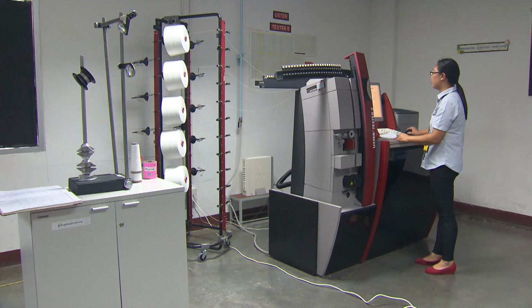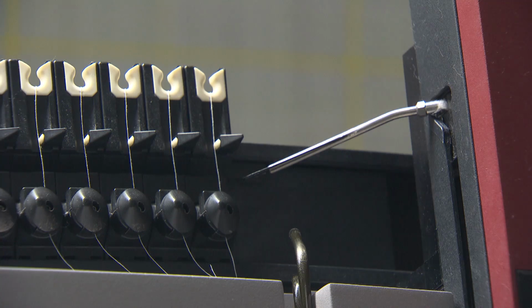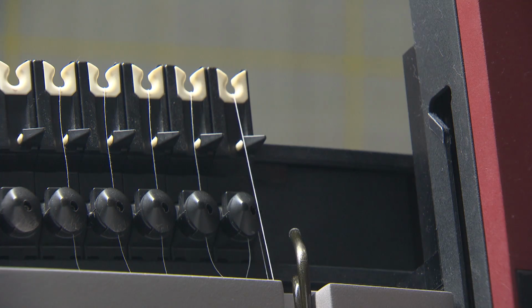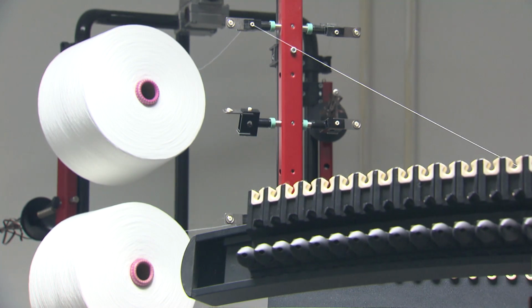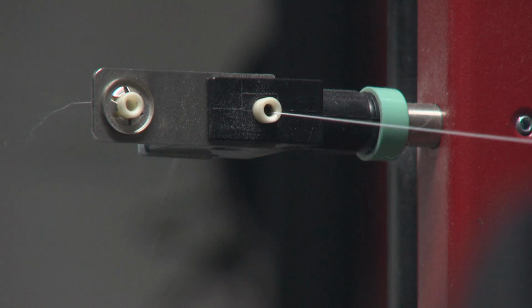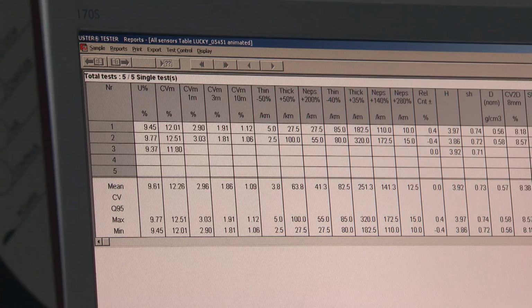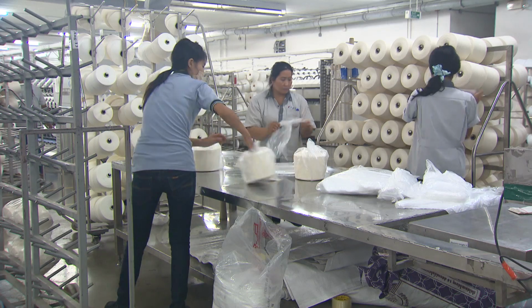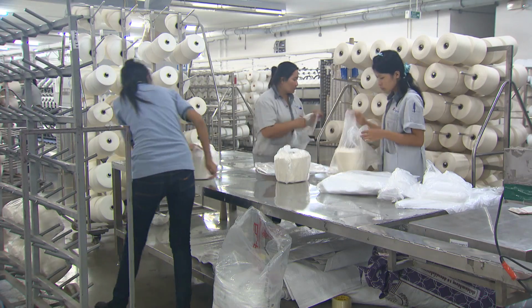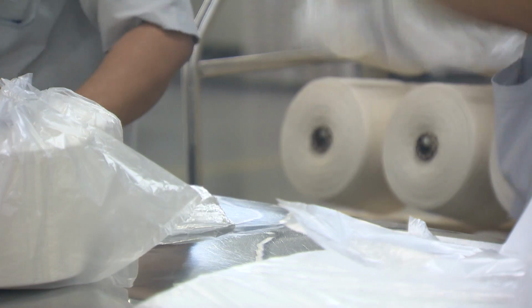Even after the cotton has been spun, the yarn still isn't ready for dispatch. It's conditioned and goes through rigorous quality controls. All the yarn winding positions are connected with a Uster expert to monitor the finished yarn quality. An ultraviolet light sensor checks shade variation, neps, density, and any imperfections. Finally, after this long and detailed process, the yarn is ready for dispatch.